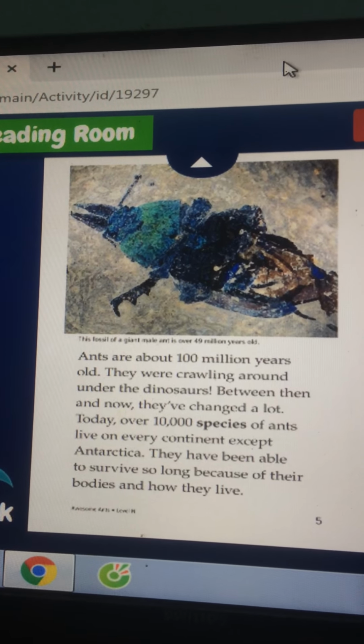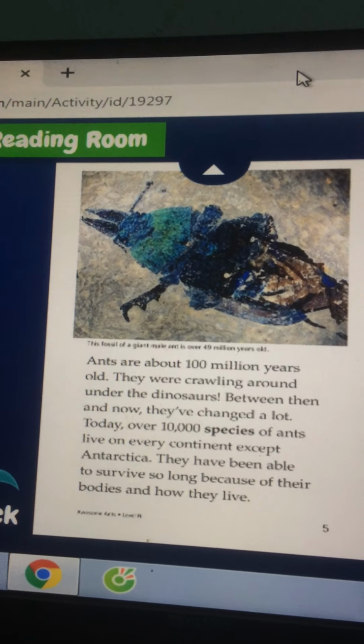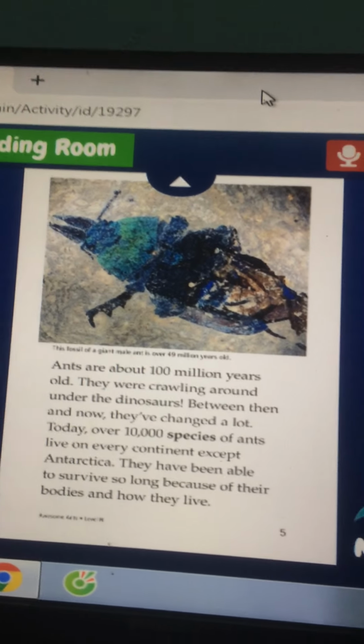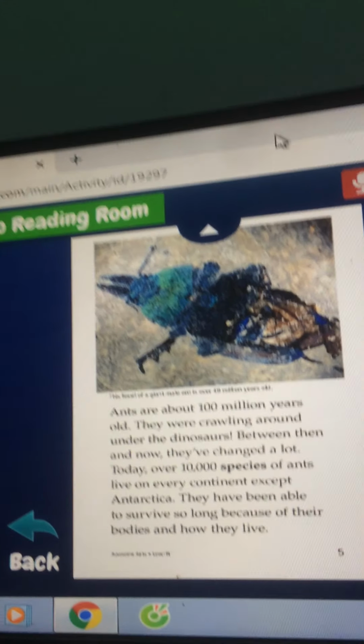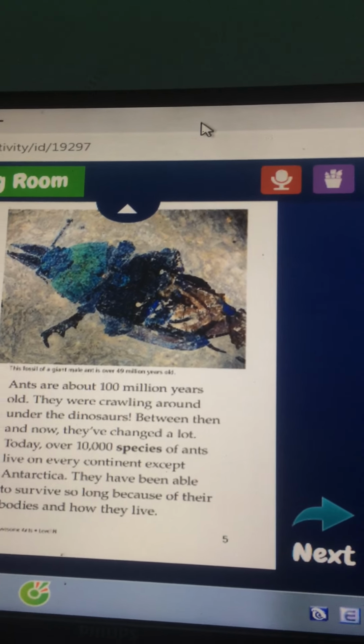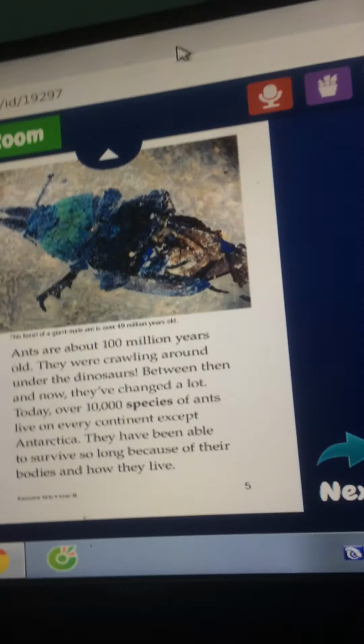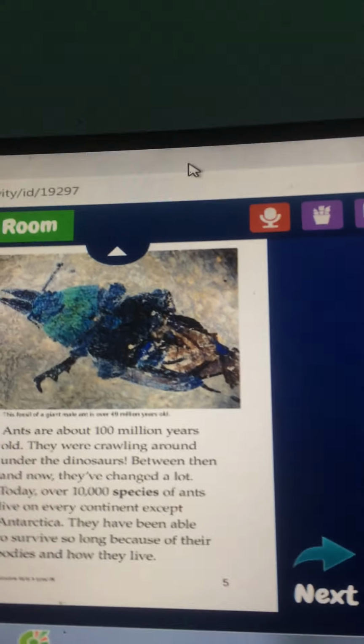Ants are about 100 million years old. They were crawling around under the dinosaurs. Between then and now, they've changed a lot. Today, over 10,000 species of ants live on every continent except Antarctica. They have been able to survive so long because of their bodies and how they live.